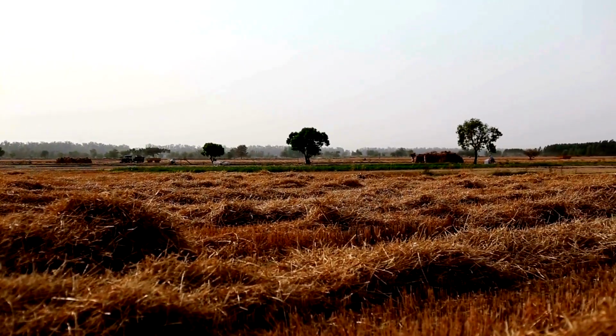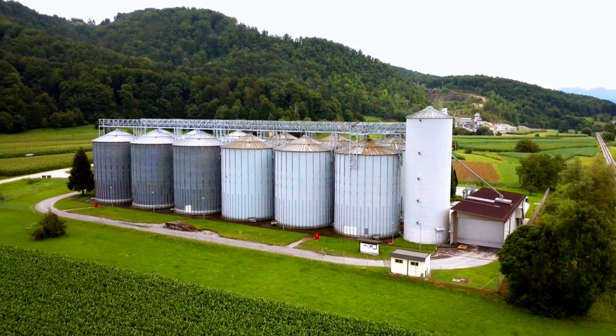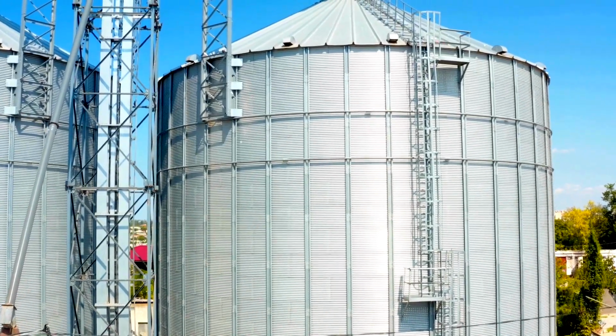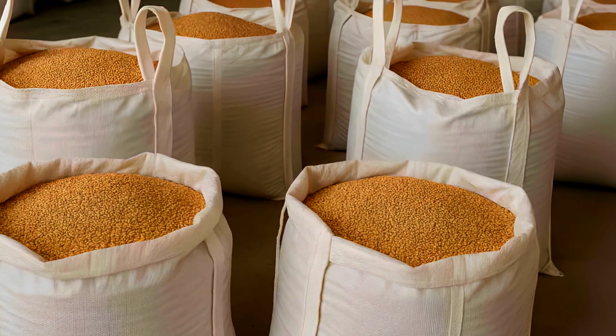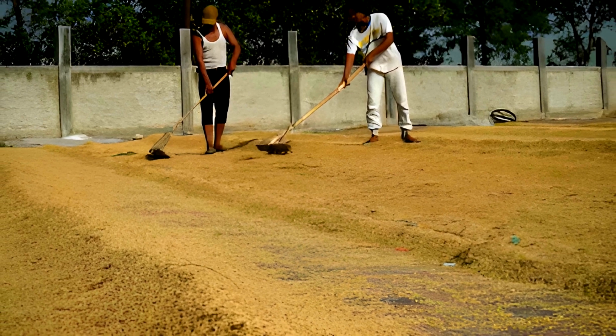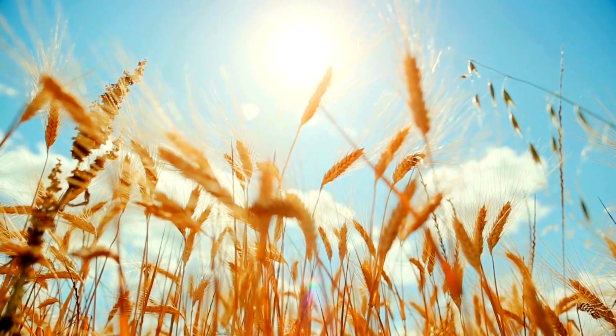After harvest, the wheat isn't rushed to mills just yet. It first goes into on-site storage silos. These silos are massive. Some hold over 100,000 bushels. Before storage, the grain is cleaned, dried to reduce moisture, and treated to prevent insects. Temperature and humidity are constantly monitored.